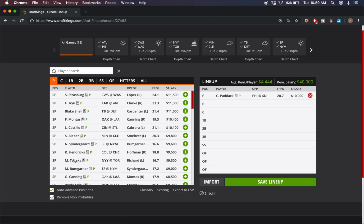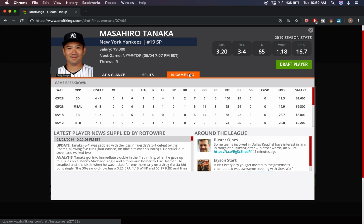Then I'm going to go with Tanaka here at 9,300. A little bit down recently, but this guy has the stuff. I mean, against Toronto, it's another lineup that can strike out a lot. They have a lot of free swinging bats, and Tanaka has been really good against them in 45 plate appearances. They only have a .167 batting average against him, and he has a 33% K rate against the guys in 45 plate appearances. So really good stuff there.